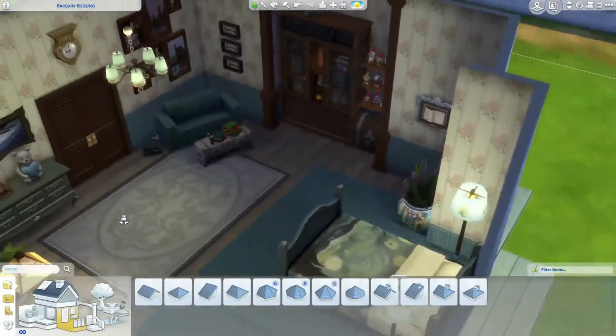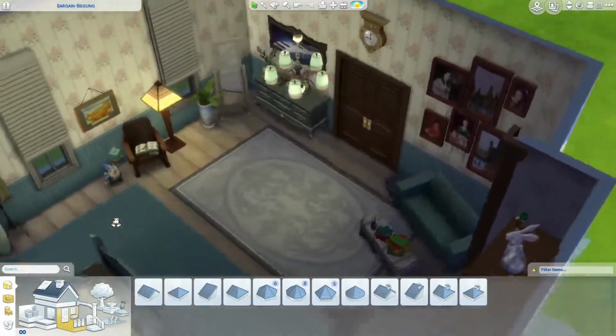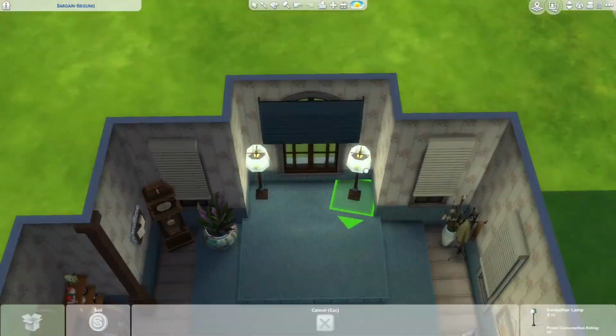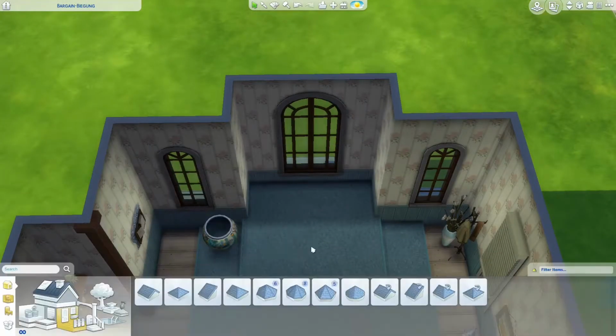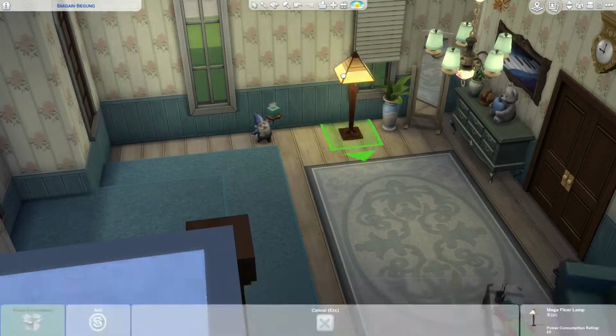Today I'm doing the Cookie Bedroom Reno Challenge and what you're seeing now is the original room that CokiCreative uploaded that we are supposed to renovate. And she wrote a little background story and I'm gonna read it to you now.